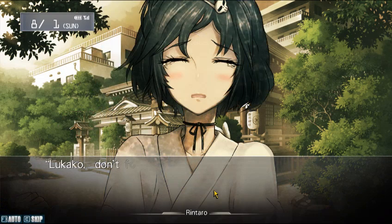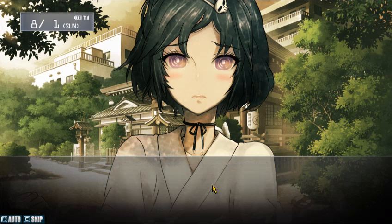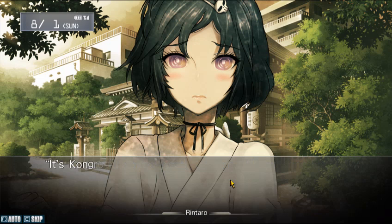It is actually very good advice there from Rintaro. And once again, Ruka mispronounces the last word of the code phrase. It's Elsai Kongru, 3 words that mean absolutely nothing.